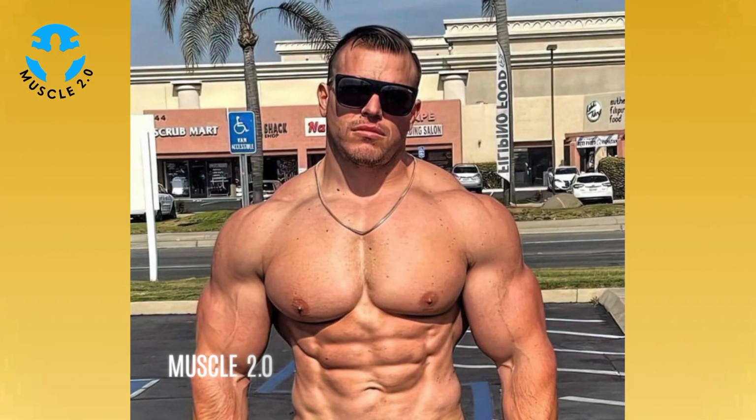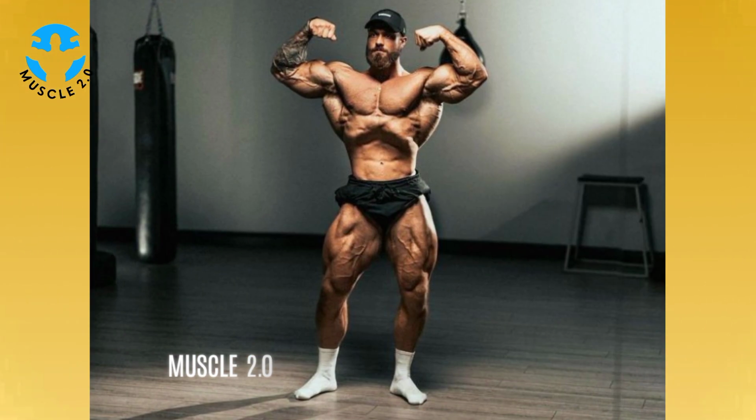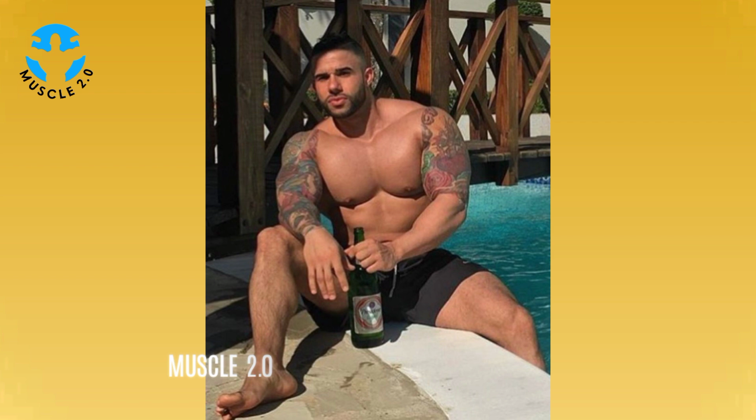As with any new regimen, be sure to consult with your doctor before incorporating functional fitness into your workout routine, especially if you have existing health concerns, injuries, or are pregnant.